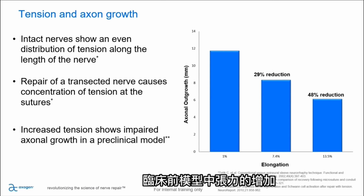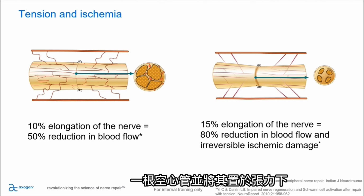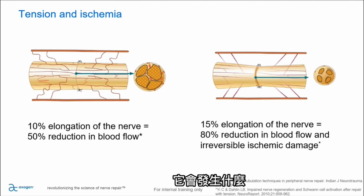And increased tension in preclinical models has been shown to reduce axon regeneration. Now, why would that be? Well, it's because tension causes ischemia. So if you think of a hollow tube and you put it under tension, what happens to it? It collapses down in the middle.